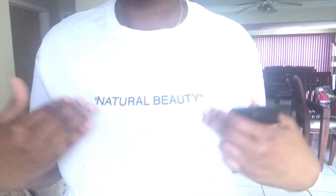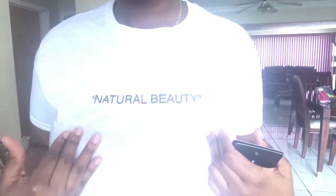And please don't mind the lighting. I have a white shirt on, so it's kind of taken away from me, but it's okay. So this shirt, it just says Natural Beauty. This is what this shirt says, Natural Beauty. It's a regular white tee, and it's actually kind of breezy. It's not too thin, but it's not too thick. It's just breezy. So yeah, it's cute.